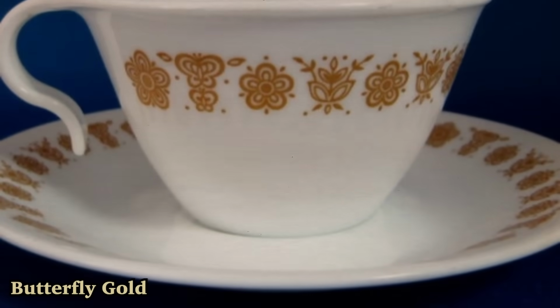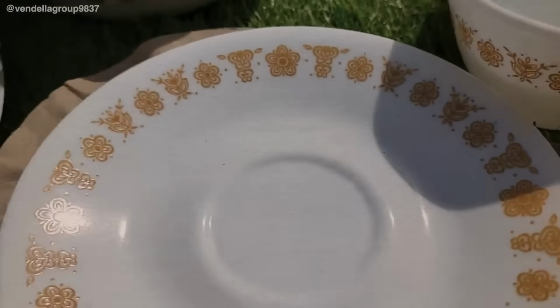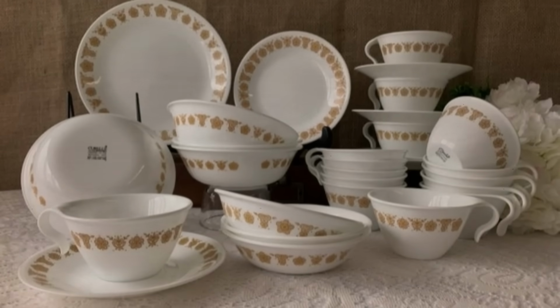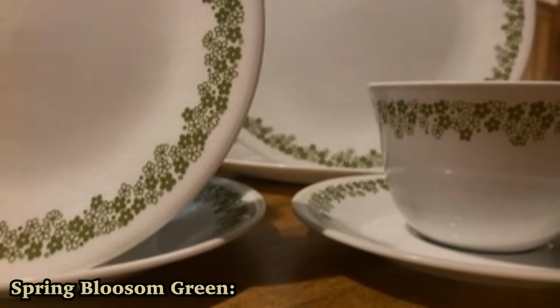Butterfly gold. Those golden daisies circling the edges were iconic. It was bright, cheery, and had a touch of that earthy golden glow that perfectly matched the harvest gold kitchen appliances of the time. Spring blossom green.